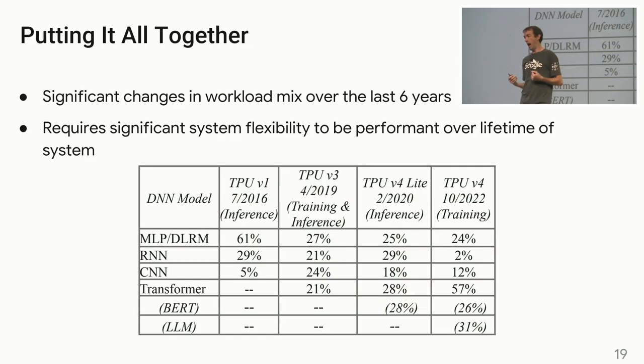If I take a bigger step back and look at the overall landscape, there have been a lot of changes in ML workloads over the past 6 years, heck, even over the past 1 year, right? And so a big challenge we face is the hardware's got to be relevant, not just for its whole lifetime, but for the couple of years ahead when we started building and designing it and all that, right? You're trying to predict the future. And so we feel that having a system that's very flexible will help keep it performant over its whole lifetime.